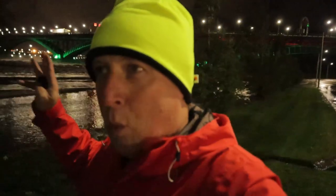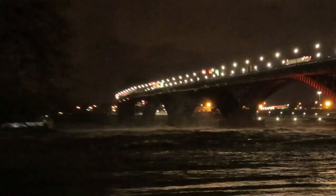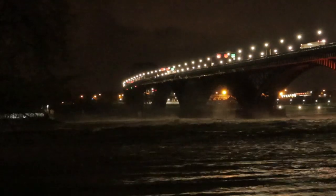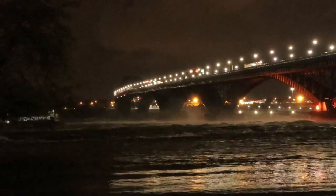It is now around about 11:45 in the evening, and the worst of the weather is still to come. So this is getting really interesting. I'm going to drive up a little bit as far as I can, if they'll let me, and see if I can get some more shots of the park area. So let's carry on and make our way around Fort Erie.